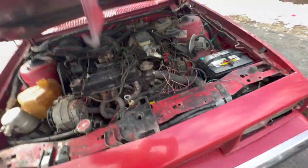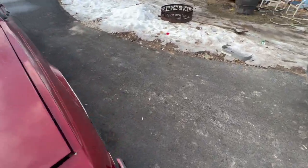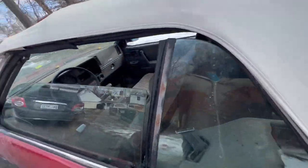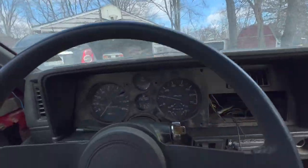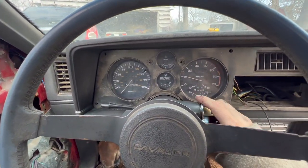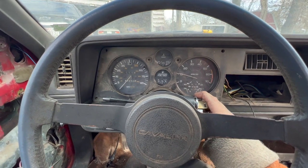The carburetor gasket, which this is technically a TBI carburetor, is blown out. So it's got a terrible vacuum leak, so it's very hard to start when it's cold, because there's next to no cold enrichment with that vacuum leak. So I got it warmed up. I'm not going to drive it too much. I don't want to burn up the, whatchamacallit.